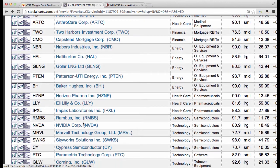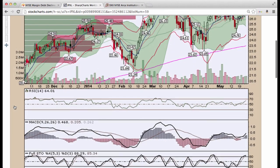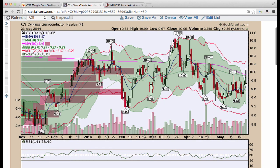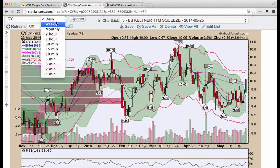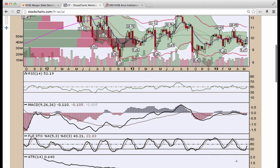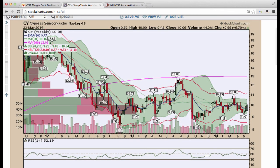Healthcare, Eli Lilly, some of these names looked well, testing a previous high. Cypress Semiconductor, a name I like to trade when it's in a good setup. This is pretty much sideways for the most part. Let's take a look at the weekly, see how that looks. Yeah, weekly is a little bit clearer. You can draw a trend line and see that we're probably going to test that trend line in the near future. Stochastics is set up and turning, and MACD is turning higher as well. So it's a choppy chart, not one I'd probably want to trade, but still looks decent.